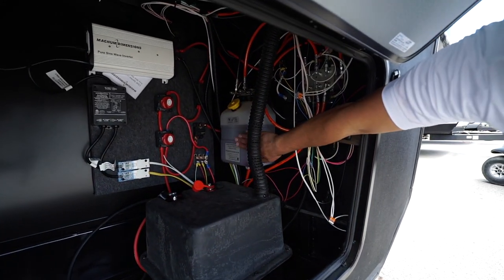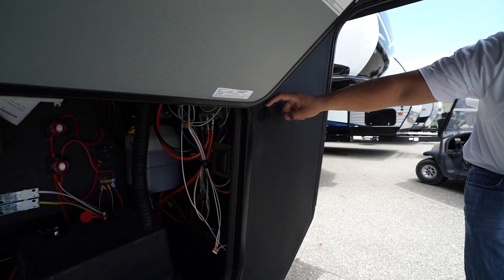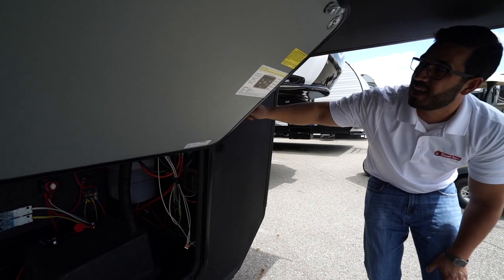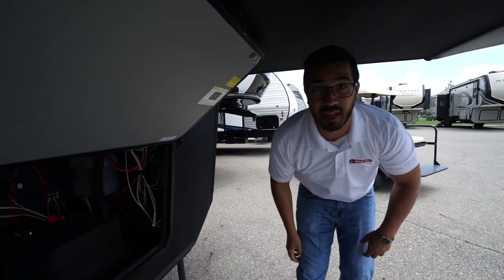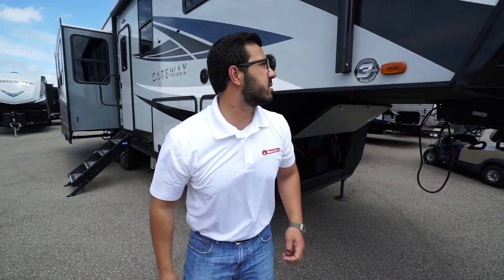For your hydraulic jacks, right there is the basin, and right outside is the solar prep connection. So if you want solar, just buy portable panels, plug it in right there, you're good to go. And your auto level controller is right up here. If you need a reference on how it works, you will see that right on the inside of that door. And again, basically you push a button, it levels your coach out in a couple minutes.